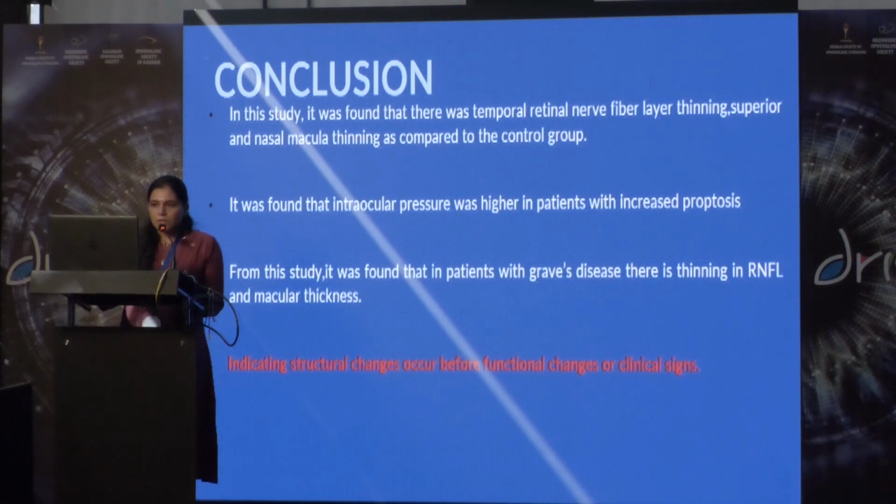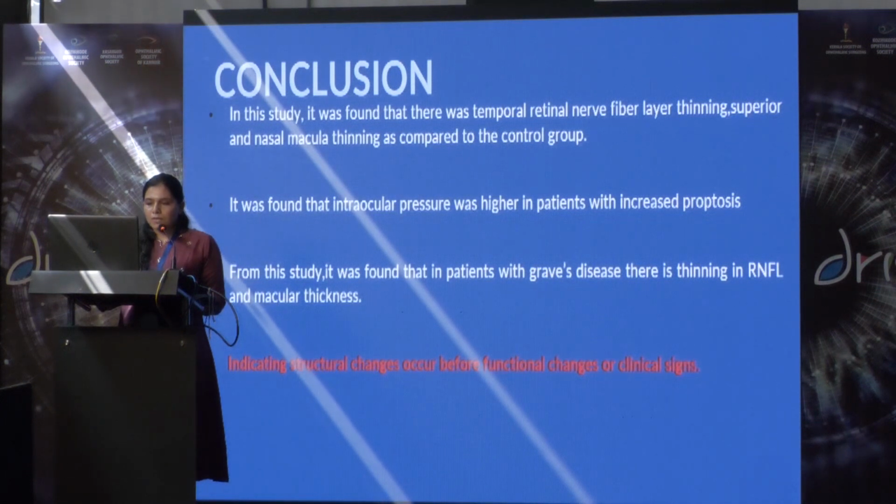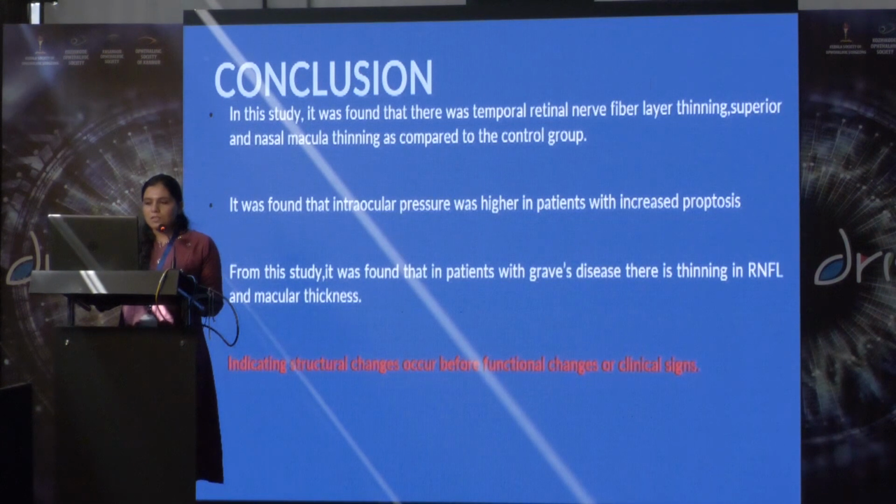In this study, it was found that there was temporal nerve fiber layer thinning and superior nasal macular thinning as compared to the control group, and it was found that intraocular pressure was higher in patients with increased proptosis. It is also found that in patients with Graves' disease, there is thinning in the RNFL and macular thickness. This indicates structural changes occur before functional changes or other clinical signs.